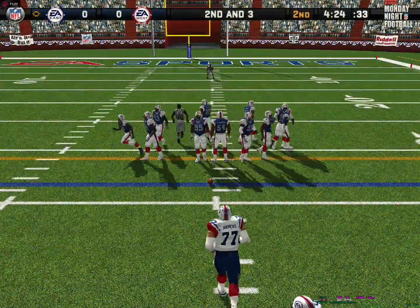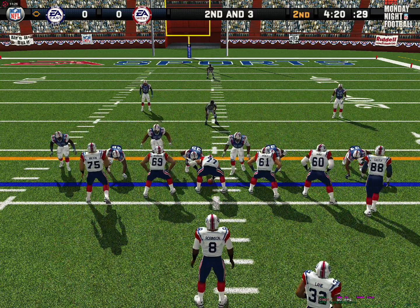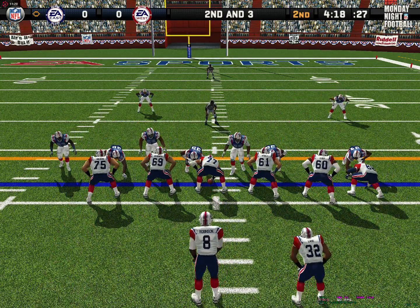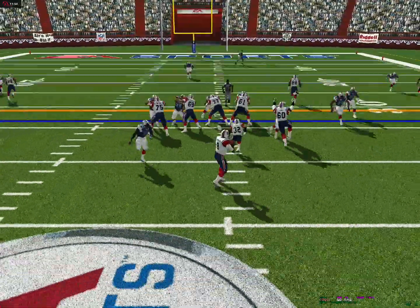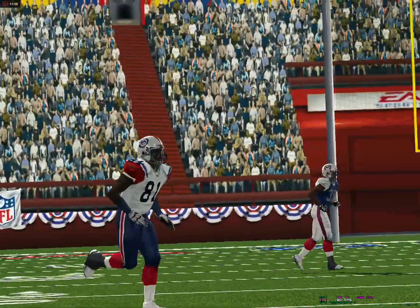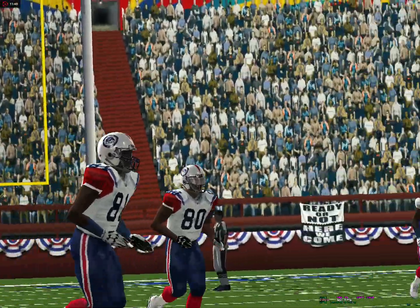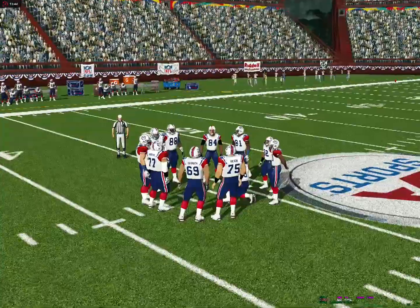It's second down and three to go. Ball on the 34-yard line. Robinson out of the gun. Back, pressure coming. This one falls incomplete. When you let the defense get into your backfield that quickly, bad things are going to happen to you.